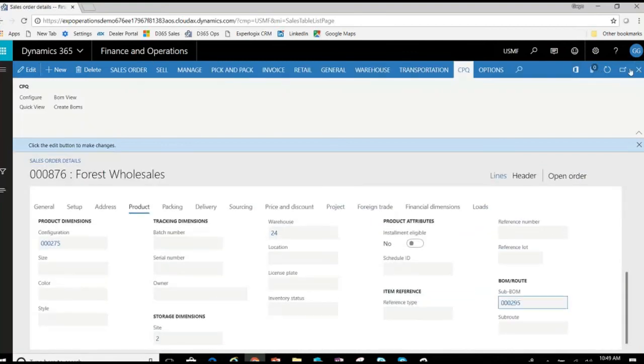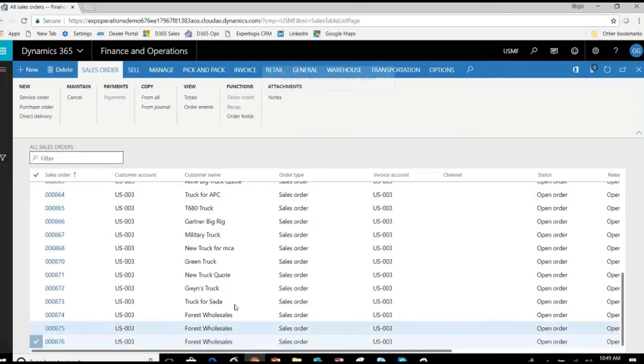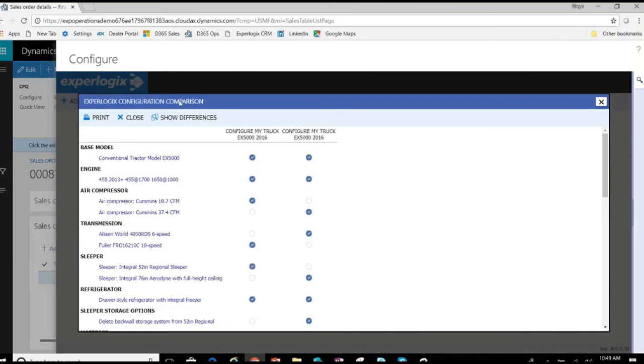Now what we can also do, I've got another order queued up here that we're just going to pull up for a moment and show you that you can have multiple configurations on an individual order. So the idea here is if a customer is potentially interested in multiples, we can configure multiple trucks and then compare them side by side.